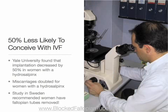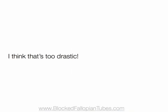The reason why I recommend alternative remedies is because if you have a hydrosalpinx, you'll be 50% less likely to conceive with IVF than women without the hydrosalpinx. A study at Yale University compared the results of thousands of IVF cycles and found that implantation decreased by 50% in women with a hydrosalpinx and miscarriages doubled. Personally, I think removing your fallopian tubes to get pregnant is a bit too drastic, especially considering that there are alternatives out there that don't involve surgery or drugs.